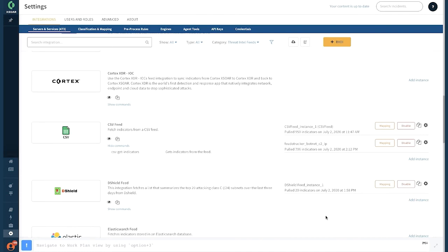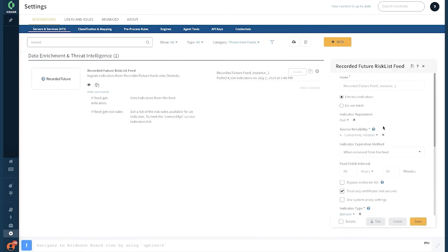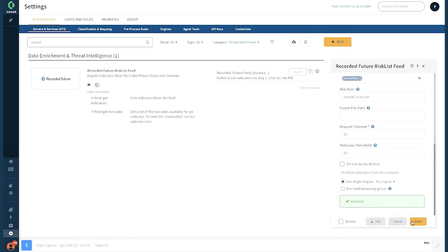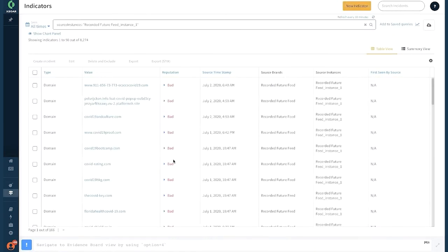Similarly, you may have access to some of the paid feeds, such as the Recorded Future risk list feed. So here what we have done is configured the risk list feed from Recorded Future, and the risk rule name is recent COVID lure. These are the threat intel indicators shared by the Recorded Future feed coming into Cortex XSOAR. You can test this integration itself, and that's it. As you see, you have pulled 4154 indicators as of today.